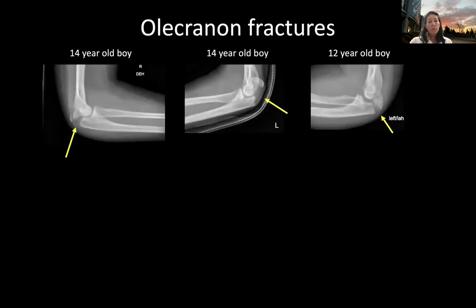We'd be remiss if we spoke about the upper extremity in OI without talking about olecranon fractures. They are quite common. These are three of our patients who, within about a 2-month period, all presented with a very similar fracture. This is a 14-year-old boy, and you can see this fracture here of the proximal ulna, or the olecranon. The reason that these fractures tend to displace is that the muscle here, the triceps, pulls this piece away from the rest of the ulna. So these do tend to displace. You can see this one had displaced quite significantly.